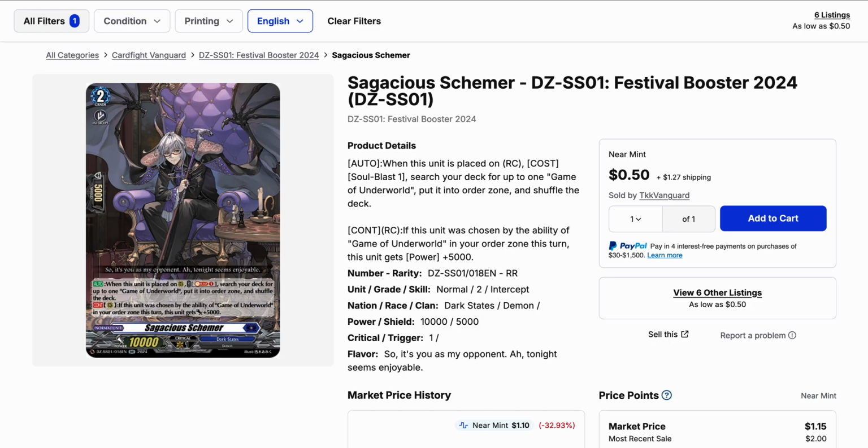Sagacious Schemer, going into Festival 2024 a little bit. Some of these, I don't know how we refer to them. I would just say the order pairs. Sagacious Schemer is a unit that can pull out an order from the deck for Soul Blast 1, a specific one. In this case, it's Game of the Underworld.